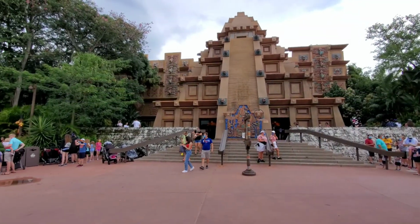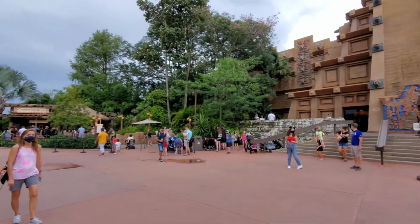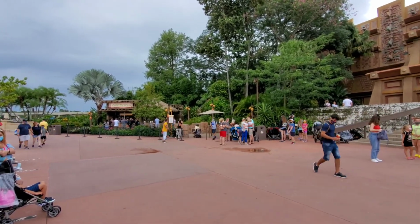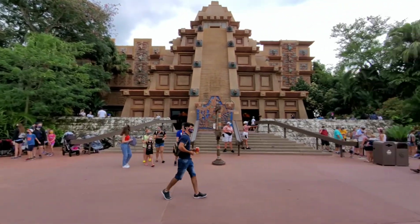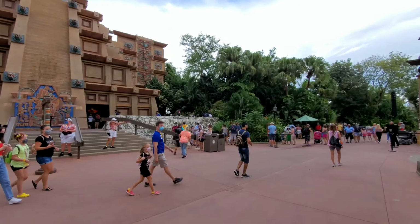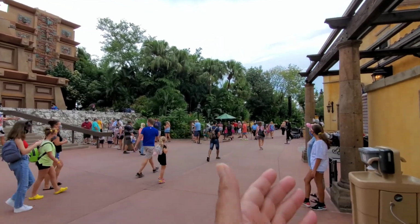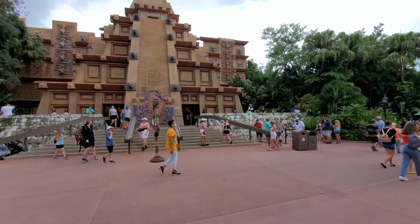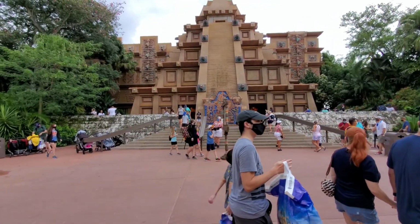All right, guys. So we have made it to the Mexican Pavilion, and it's not overly crowded in here today, but it does seem like they are stretched to their capacity. There is a line to get into the Mexican Pavilion, and it does stretch back quite a ways. So it is a little bit more crowded than it usually is.